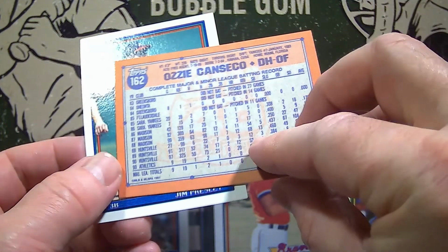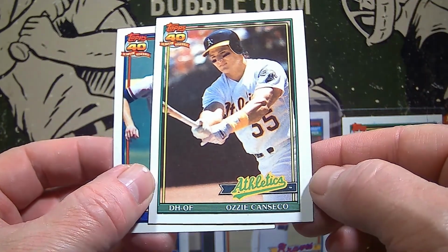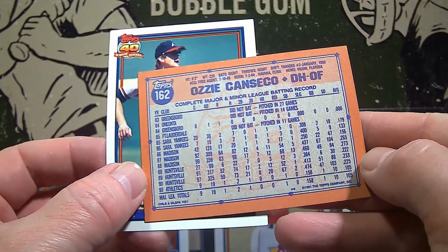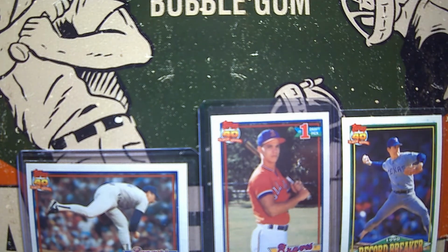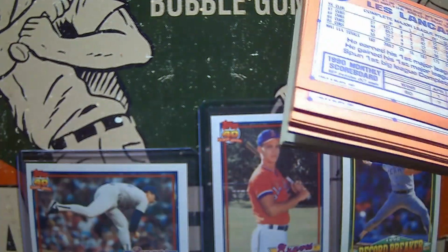How about this? We have Ozzie Canseco. Now, Ozzie Canseco is the brother of Jose Canseco. There you go. That is going to be his rookie card. Rookie card of Ozzie Canseco. Not a great batting average for Mr. Ozzie in his rookie season, a .105. Whew. That's a pretty low average. All right, but I think he only had 9 at-bats. Yeah, in his rookie season, he only had 9 at-bats, so that's not very many plate appearances to really have a good chance at a nice average. So I'd have to look at his later seasons to see how he ended up as a player.